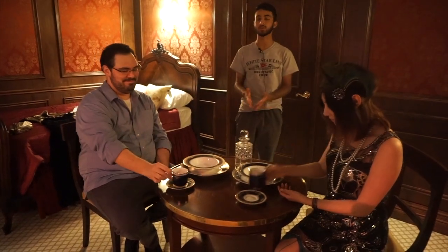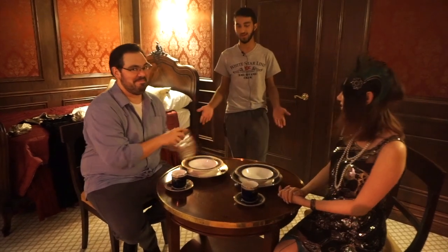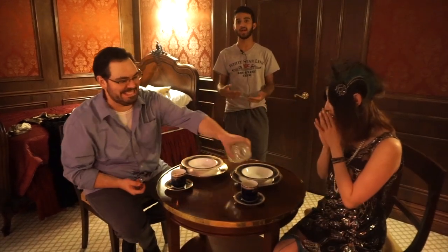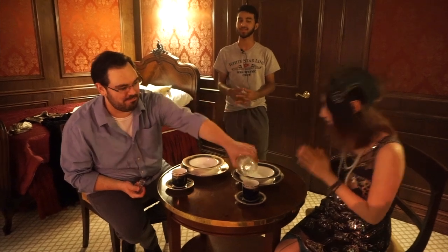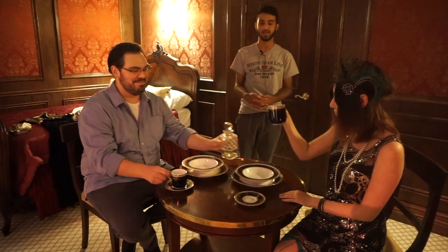So as you can see, we are in a first-class stateroom. Now, first-class staterooms were extremely nice, so it gave first-class passengers a homey feel. They were decorated in styles of Louis XIV, XV, and XVI, Edwardian, French Empire, Italian Renaissance, as well as Georgian.